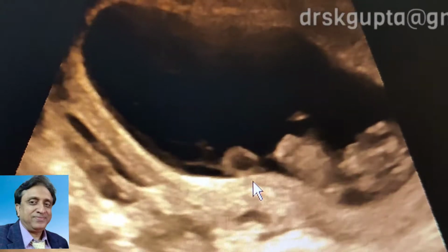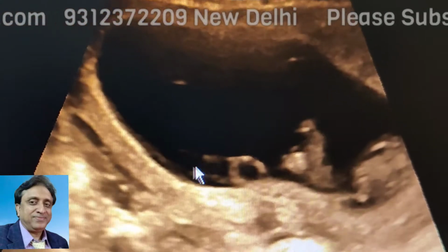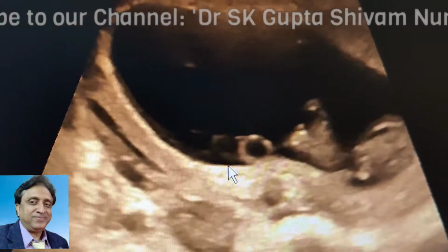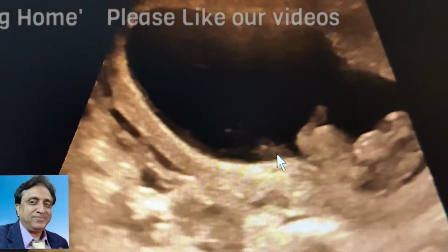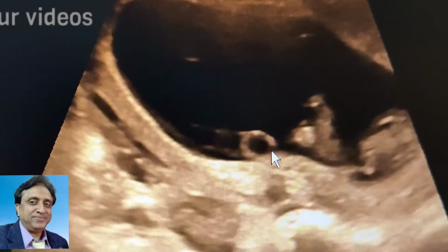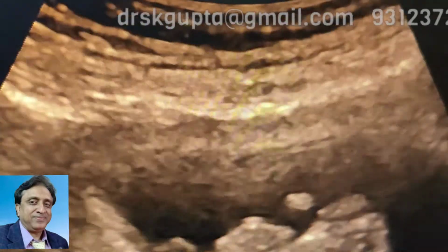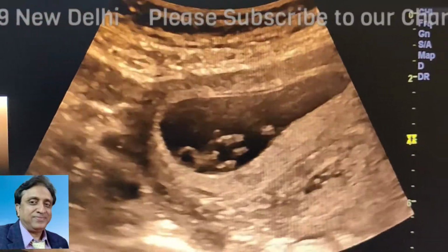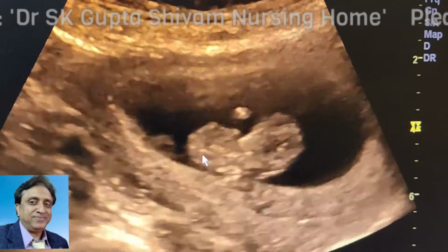The yolk sac is an extra amniotic structure, and if you see carefully, you can see the amniotic membrane, which is clearly seen, and the yolk sac is seen outside the amniotic membrane. And what is the other significance of yolk sac? It confirms that the pregnancy is an intrauterine pregnancy, and in this patient you can see that there is a vitelline duct very clearly seen.